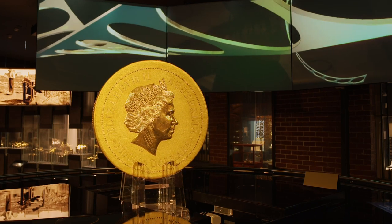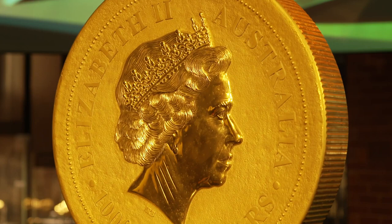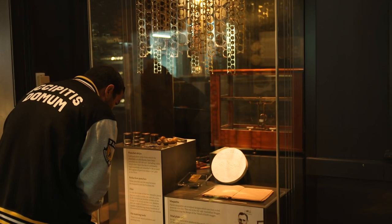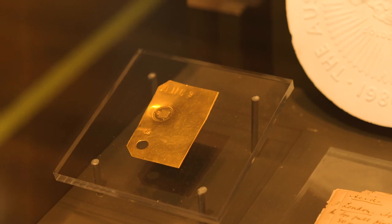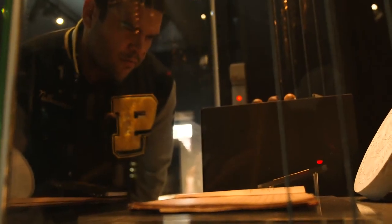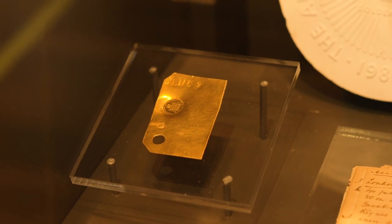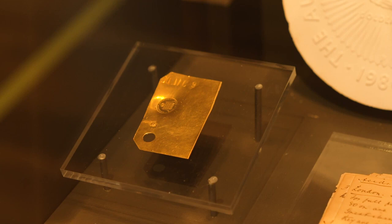Measuring 80 centimetres wide and 12 centimetres deep, it's also 99.99% pure gold. Now that's impressive. And if you thought you couldn't get any purer than that, think again. This is the trial plate 42C made in 1957. This unassuming gold plate is one of the purest pieces of gold ever made by the Perth Mint at 99.9999% purity. That's a lot of nines. Also making it one of the purest pieces of gold in the world.